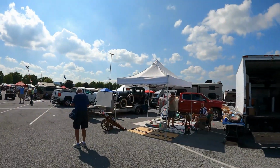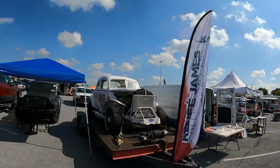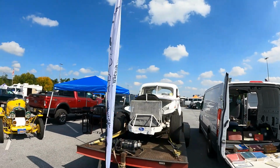Check out this one here. Mercury Capri. Lincoln Mercury Capri.